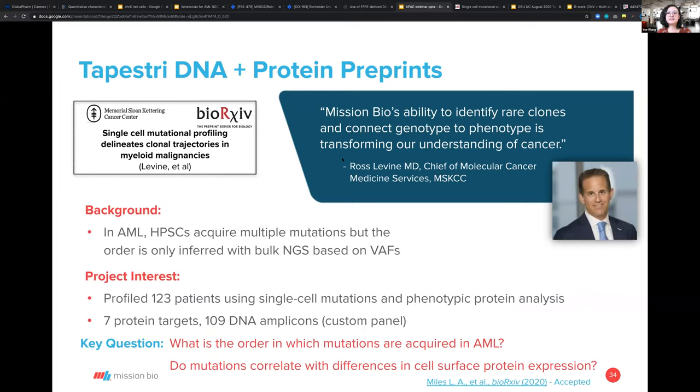Dr. Ross Levine, one of our key opinion leaders at MSKCC, definitely utilized our newest feature, doing multi-omics research to study AML patients. He already has this paper in print, and recently it got accepted. In this study, he profiled 123 patients using single cell mutation and protein analysis. The whole study includes 7 protein targets, along with 109 DNA amplicons, which is a custom panel that we built for him.